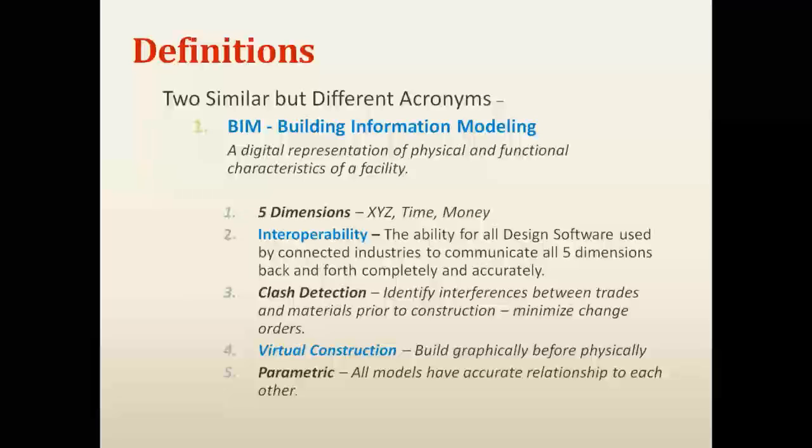Virtual construction is the ability to look at these items graphically before we physically build them, so we can go in and identify what's going on in a building. And then the parametric, this is where everything that goes in, every 3-dimensional model, every beam, every wall, every brick, everything is sized in space compared to all the other materials. So when you do a 4 by 8 brick, 3 5/8 by 2 1/4 by 7 5/8, it's actual compared to the rest of the building.